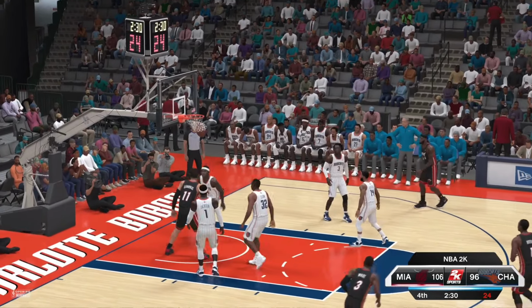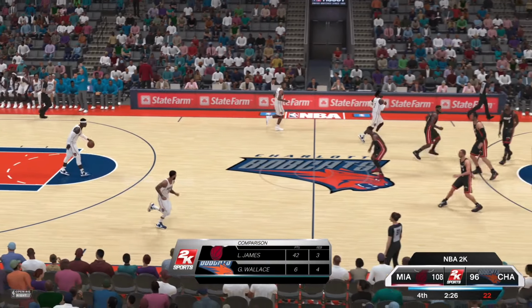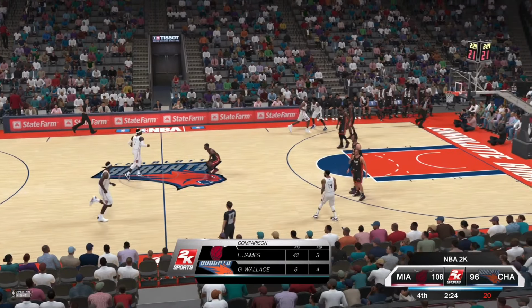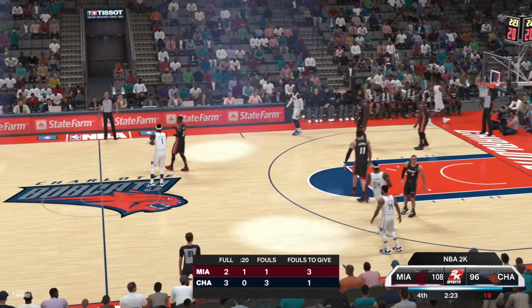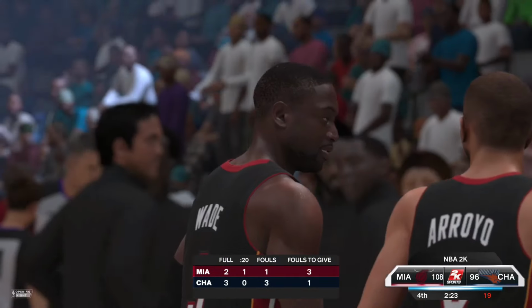Fades and shoots. Bucket is good. James has got 42 in the game. From mid-range, LeBron really dialed in. Can't think you're safe giving him those shots. And the Bobcats call time here.